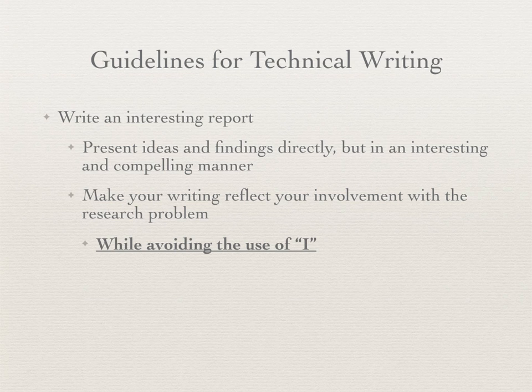So while you are talking about your level of involvement, you wouldn't say, I picked this topic because I'm interested in X, Y, and Z. Because A, that's very informal. And B, that doesn't really give us anything. You can tell us that topic is interesting and why that topic is interesting without saying I think. Okay, and there's some links that I put on Brightspace to kind of help you with this.